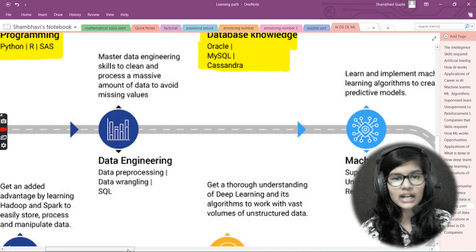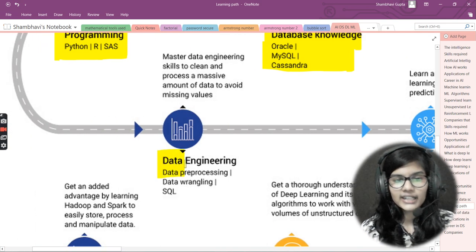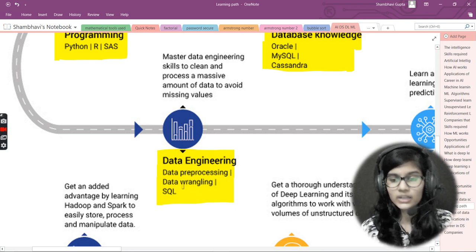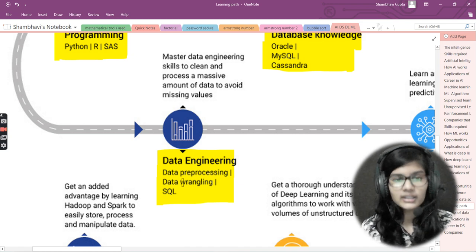Fine. After that comes the process of data engineering, that is data pre-processing, data wrangling and SQL. So master data engineering skills to clean and process a massive amount of data to avoid missing values. As I mentioned about data pre-processing and wrangling in the previous topic as well. So after learning the programming language, you should go for data engineering, that is basically data pre-processing and wrangling.